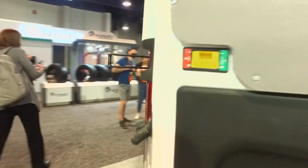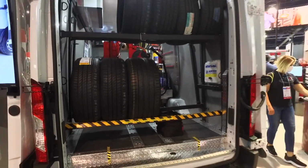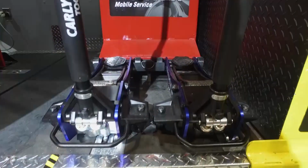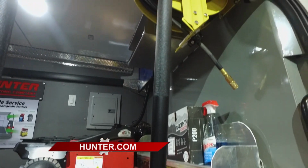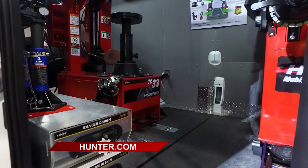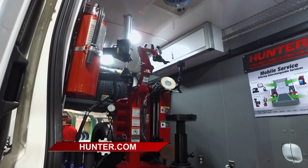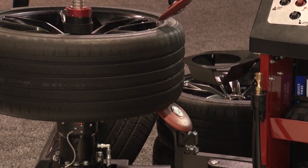Our van has a hot swappable system where I can actually pull a tire changer and balancer out in 5 or 6 minutes and maybe convert that van into doing another type of service like oil changes or AC service. So it's a really unique design to be able to service the customer's needs at their home. After 75 years, Hunter Engineering is still at the leading edge of technology, American technology at that. You can find them at hunter.com.